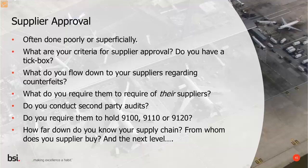And it's worth noting that 9100, 9110, 9120 all talk about counterfeits and unapproved parts. ISO 9001 doesn't. The word counterfeit does not appear anywhere in the standard. So what standards do you require your supply chain to have? And how far down do you know your supply chain? From whom does your supplier buy? And the next level, and the next level. This is risk. And of course, the standards are focused on risk. Risk-based thinking should be applied to every process. The high-risk process is purchasing.